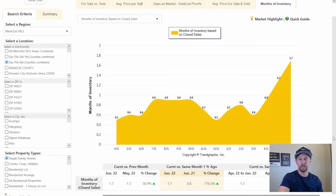Now, months worth of inventory. So generally speaking, anything less than 3 months is still going to be what we would consider a seller's market. 3 to 6 months will be neutral, and anything over 6 months is going to be more of a buyer's market. Now, if you look at June, you can see that we have 1.7 months worth of inventory. This is certainly the highest we have had in over a year. It's probably been a couple years since we've seen inventory at those levels. I would imagine somewhere around March of 2020, we saw inventory spike like this right as the pandemic was hitting.